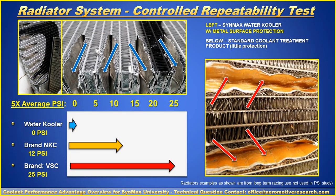Now you might say, why did this happen? Well, it's very simple. One of the reasons water cooler allowed 0 pressure was because the radiator was kept clean. It protected the tubes in the radiator, was able to coat it and protect it. The chemistry performed a very good job. Where a standard coolant would just create rust and contaminants and allow corrosion and rust, etc., for metal surface degradation. The SynMax did not allow metal surface degradation.